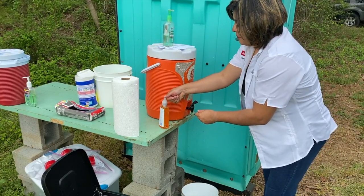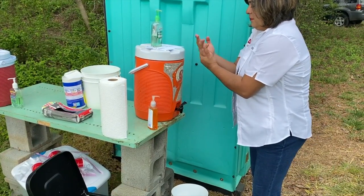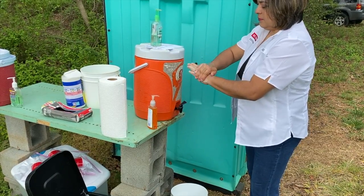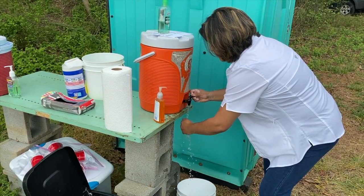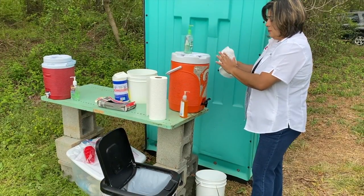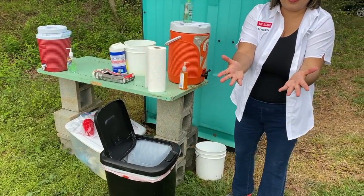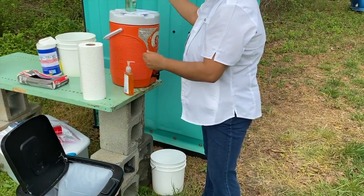So what are the steps to hand washing? You wet your hands, you add soap to the hands, you rub your hands and get the front, the back, between the fingers and under the nails. You rub your hands for at least 30 seconds. You rinse your hands. You dry your hands with a single-use paper towel. You throw away that paper towel in a trash can with a lid, and use the hand sanitizer on dry hands if you feel you need an extra level of disinfection for COVID-19.